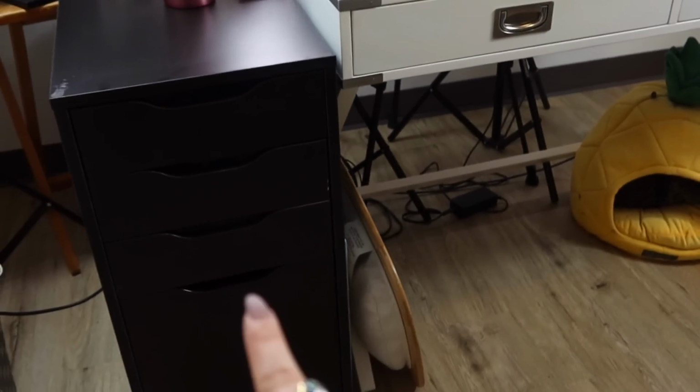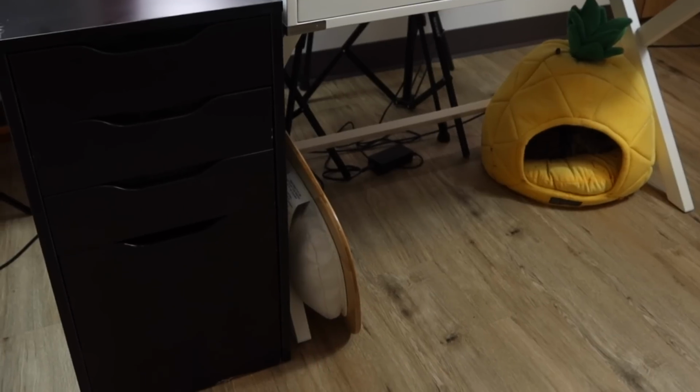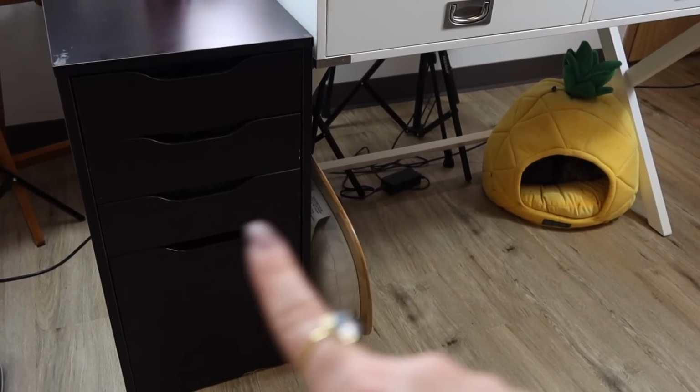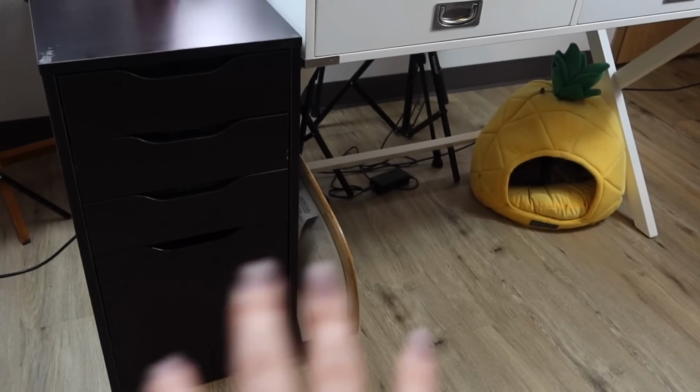And then I also have a set of Alex drawers that I thrifted in Seattle for $15. One of my proudest thrifting moments, I would have to say. This, however, is an Alex 4 drawer, so it has the 3 small drawers and then one really deep file type drawer that I use for palettes and a few other things.